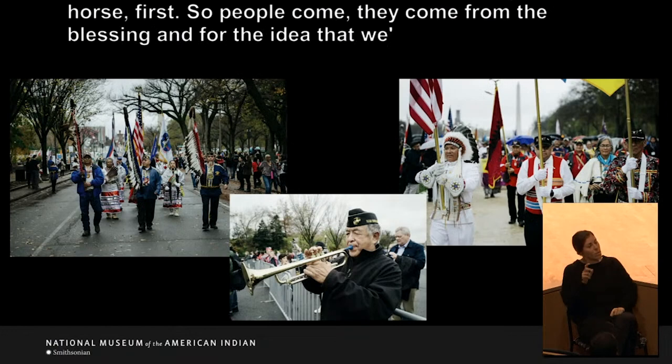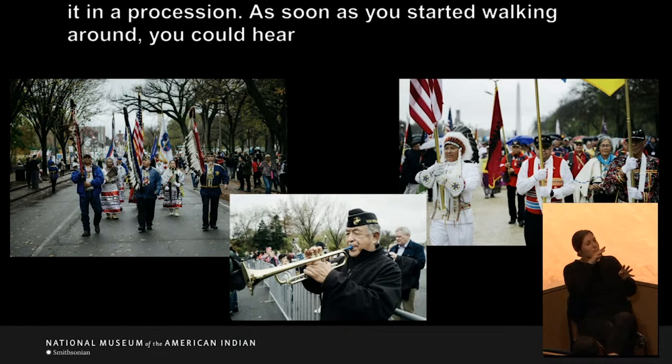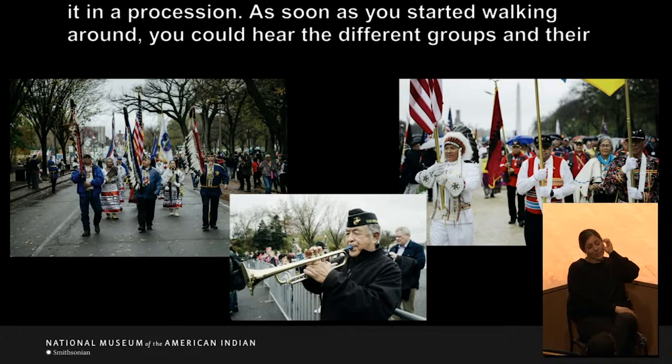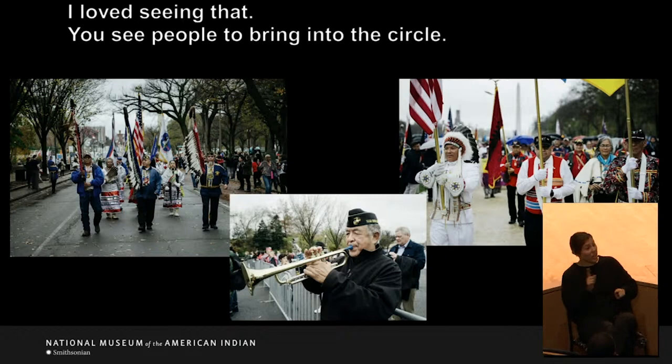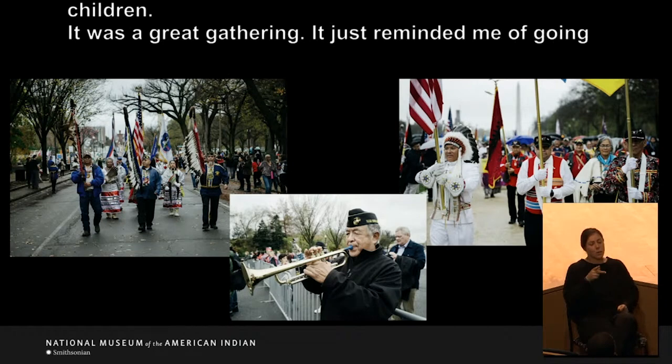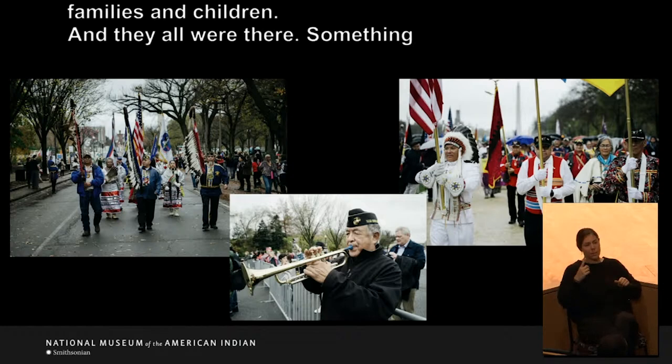As you start dancing and walking around, you could hear these different groups in their war whoops and their hollering. I loved that. You could see that, and people carrying their items to be blessed and to bring into the circle. And the little kids, they brought their children. It was just a great gathering. It just kind of reminded you like you're going to a powwow, with the veterans and the dancers and the families and the children. They all were there, with something reflective of who they were and their nation.